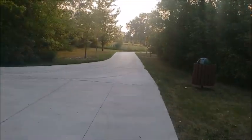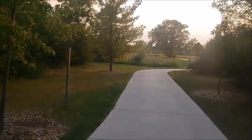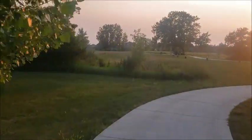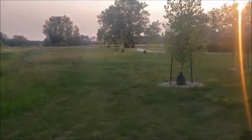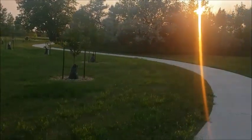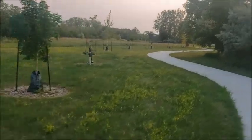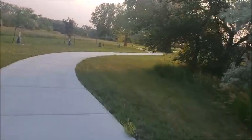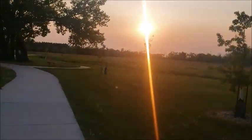I wonder if a lot of people take this trail. It doesn't really stand out. It's on the edge of the city. This is like in the afternoon times. It's usually a popular time for people to walk around, get out of their house after sitting all day. I don't see really anybody though. You can see the sun is going down.